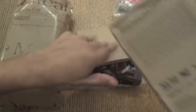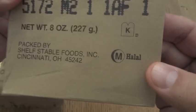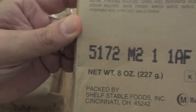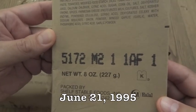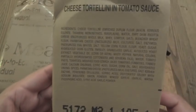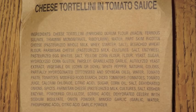But here we go. Here's the cheese tortellini and tomato sauce, which has the kosher and halal designations here. And this has the date code on it even earlier, 5172, or the 172nd day of 1995. Some big bold printing here. So this was from the time before they put all the nutritional information on here, but you can see the ingredients, and you can see there's a lot of ingredients in this. And you can pause it here if you actually want to read all of those.